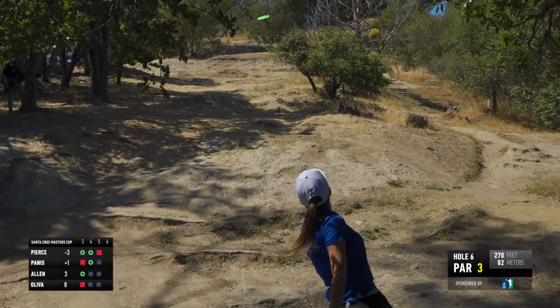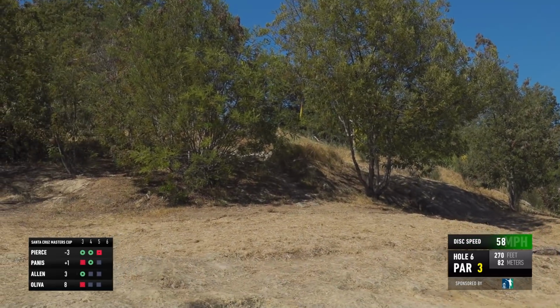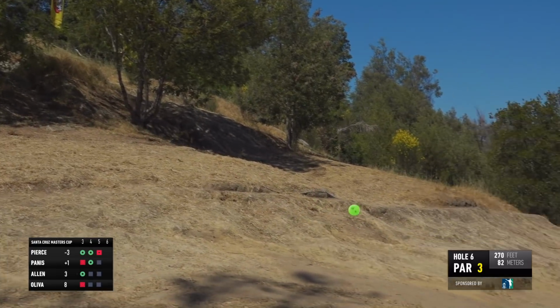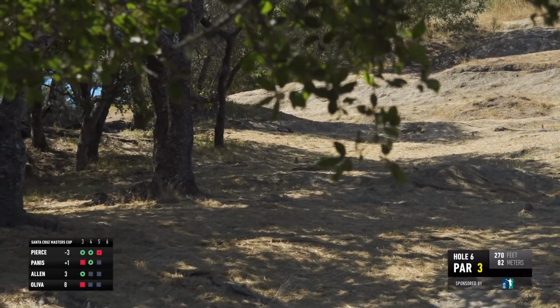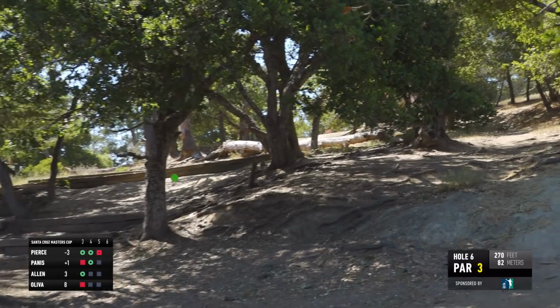Kona with an Emperor. Ooh, I like this one. Yeah, get left. Oh, wow. That was way deeper than I thought it was. And caught a roll. Oh, no. That is not good. Oh, gnarly. No. Back into the previous hole's fairway.